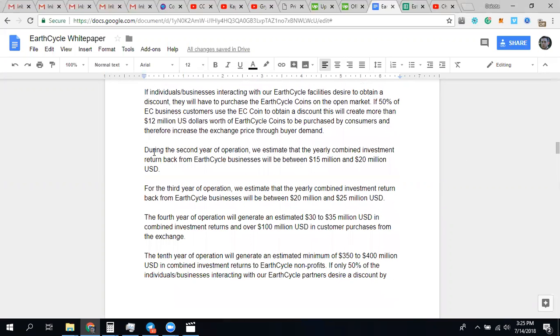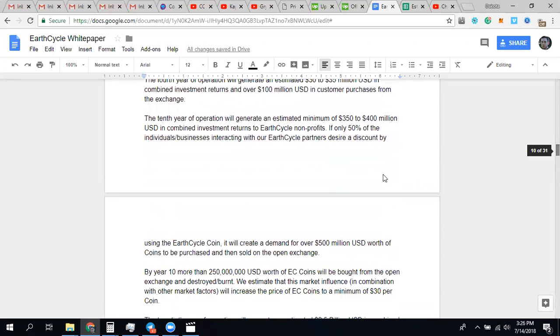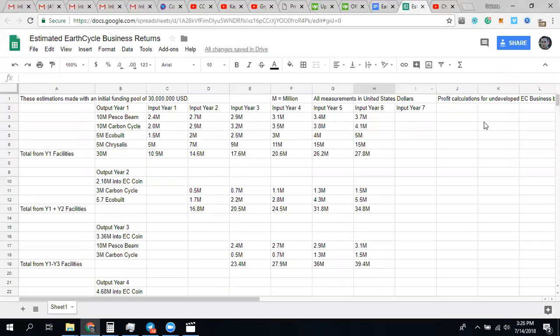So we're looking at, with 30 million in, getting between 15 and 20 million back during the second year. During the third year, looking at between 20 and 25 million. And at the 10th year, we're looking at an estimated minimum of $350 to $400 million back from our branches. Let's look at how we came to these calculations.